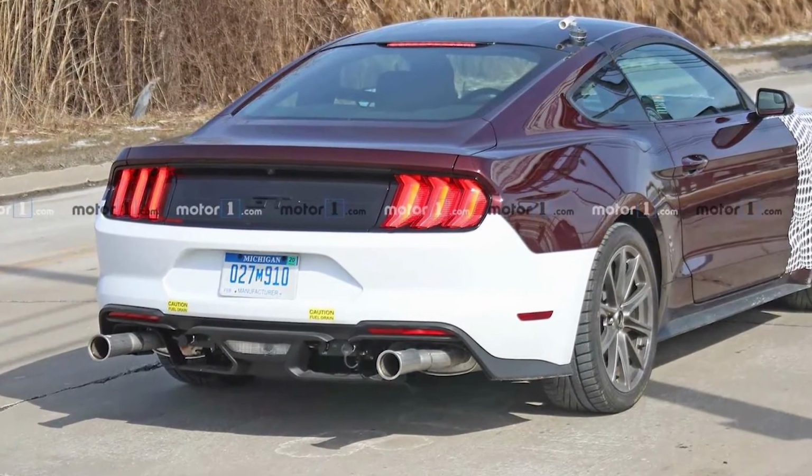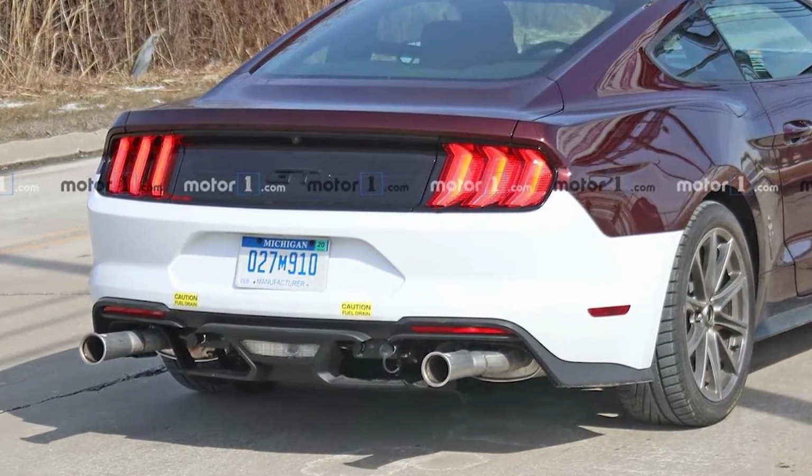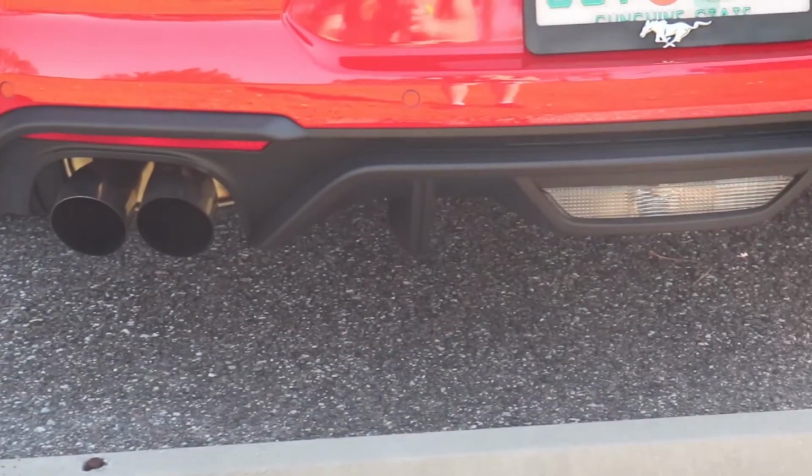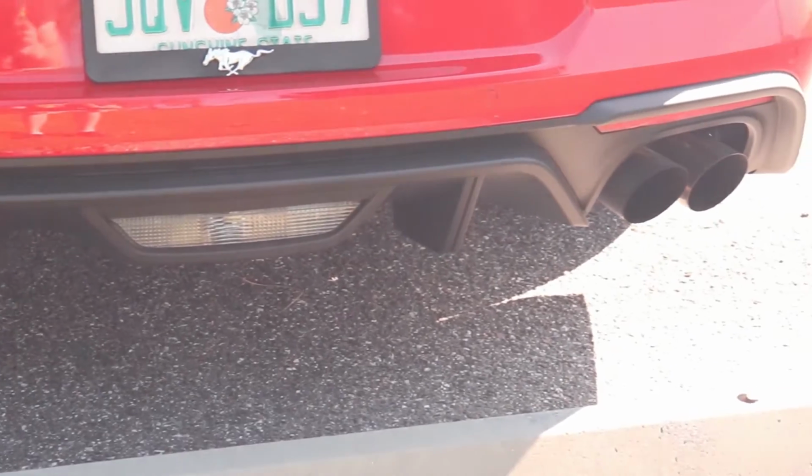Now, the diffuser appears to be a hacked up GT diffuser. So, again, my theory is they just had a GT lying around, they decided, hey, let's hack this car up. And of course the exhaust tips stick out, so I don't know if they're working on new exhaust or what the deal is. Maybe this is kind of like a camouflage for that.